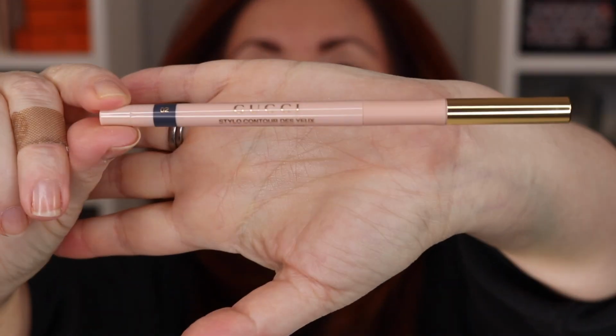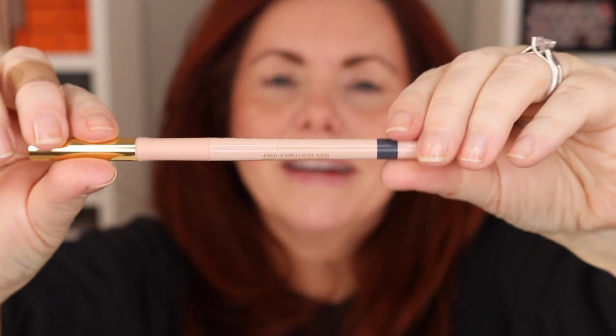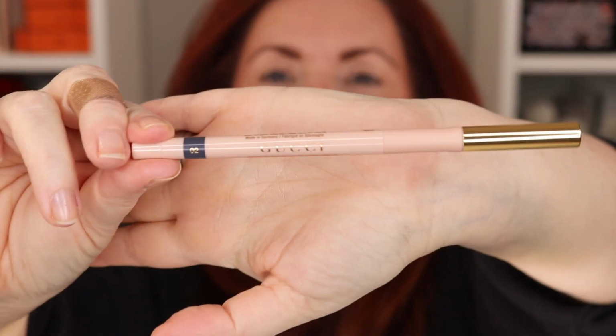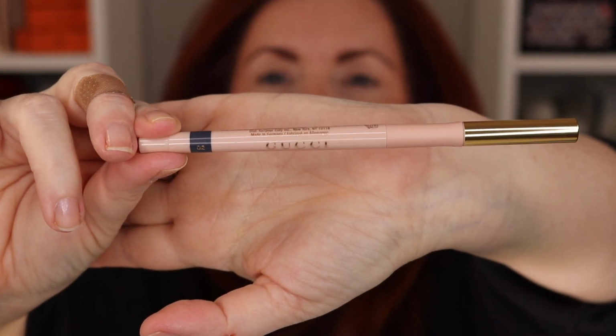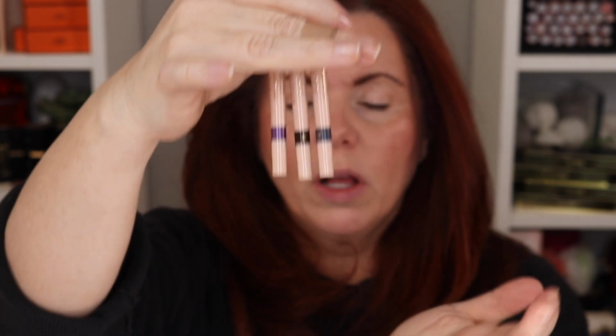I'm not absolutely sure. So first of all, this is what the product looks like. It's in their pink packaging. You can see, I have it upside down, but you get the point. It says Gucci on the side. There we go. It's all the details. The color is here on the band on the end. And so each one has a number and then the color that goes with it. So as I said, I picked up three of them. I picked up a blue, a purple, and a brown. I'll give you the details of the names in just a second.